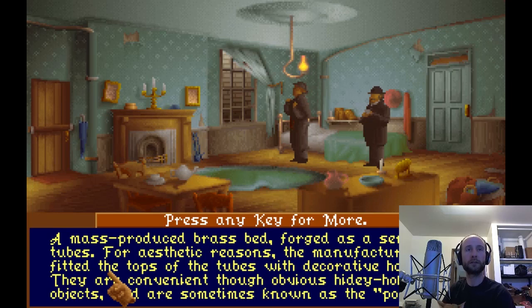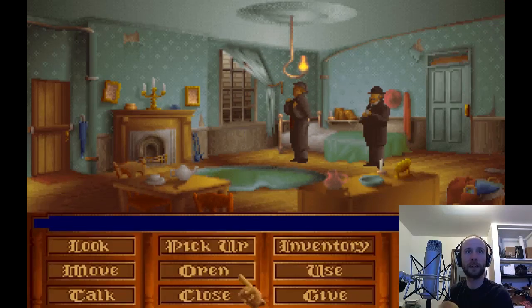Oh, I overlooked this before. The bedpost has hollow caps. They are convenient, though obvious hidey holes for small objects, and are sometimes known as the poor man's bank. Alright, so that's why I didn't find anything here.